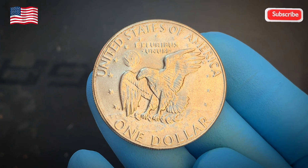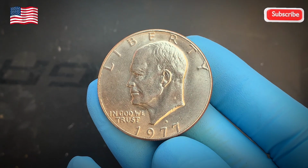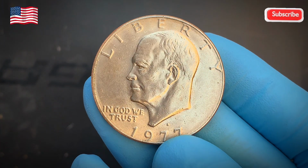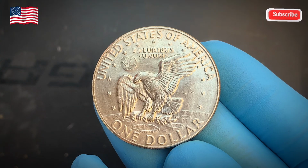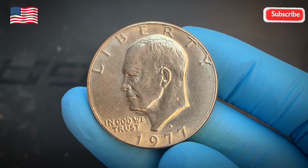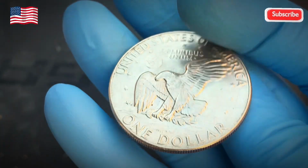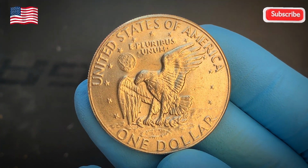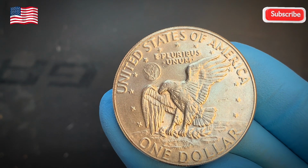But perhaps the most remarkable story involves the missing clad layer error. In 1977, the dollar coins were supposed to have 3 layers, copper nickel on both sides with a copper core. Occasionally, one of the outer layers would be missing, exposing the copper core. Mary Williams, a waitress in Florida, received one such coin as a tip. She noticed its unusual coloring and had it authenticated. The coin sold for $138,000 at auction.